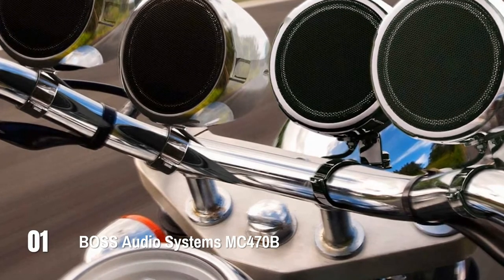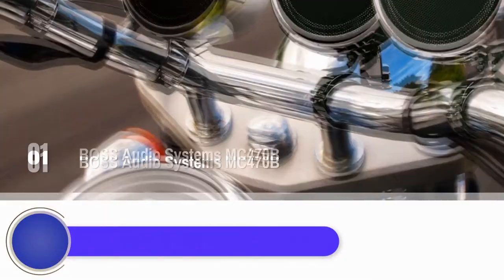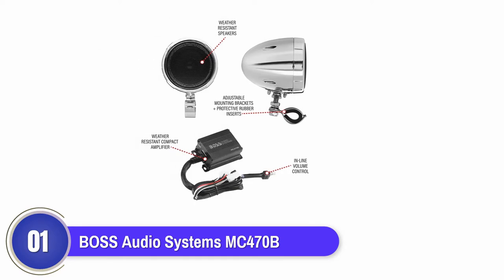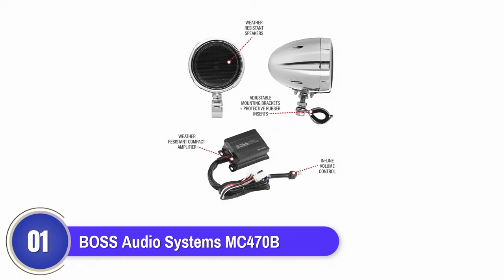Inline volume control is available in the package. This offers wired remote volume control that enables users to adjust the speaker's settings without the need to take their hands off the handlebars. Each package consists of two pairs of 3-inch chrome full-range speakers with adjustable brackets for mounting. To ensure installation is stress-free, the manufacturer recommends hiring a professional, which is an additional expense for most users.